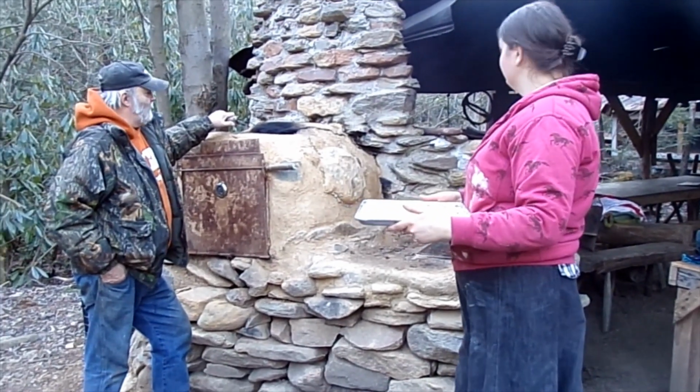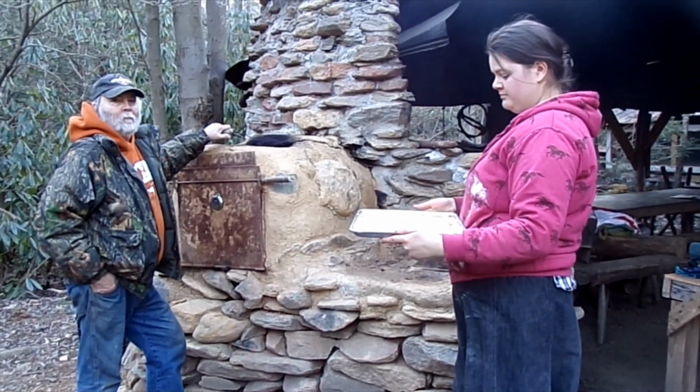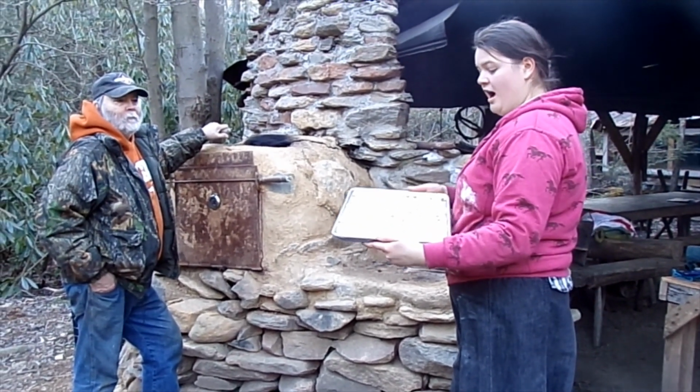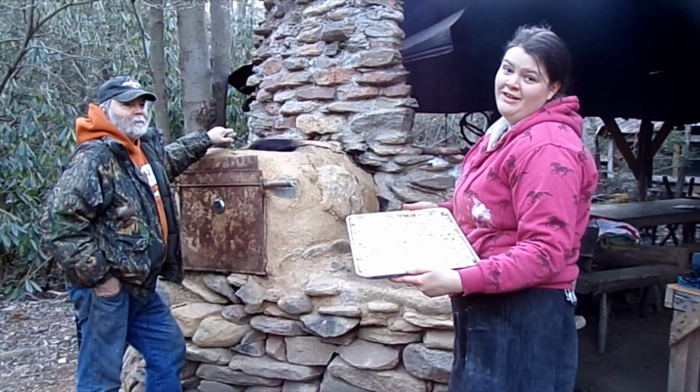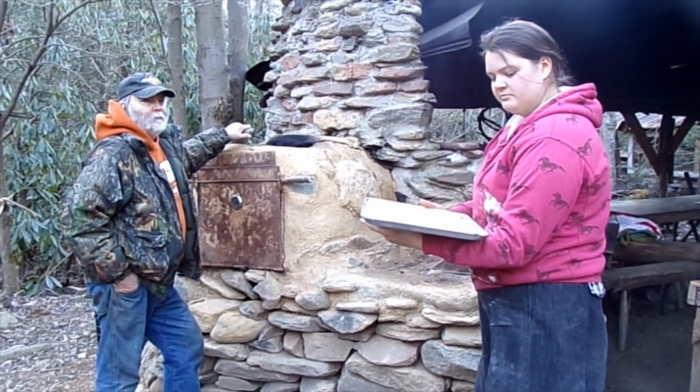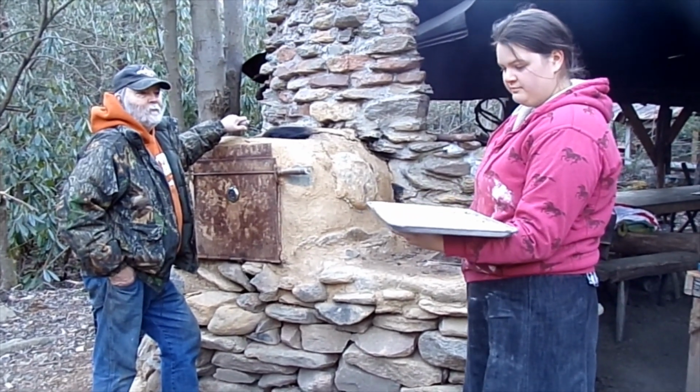Okay, now this is the last cooking place in the kitchen, and it's the new cob oven. Miracle, what do you got there? I have got a cookie dough bar that I've been working on this afternoon for dessert tonight. And were you here when they built the cob oven?